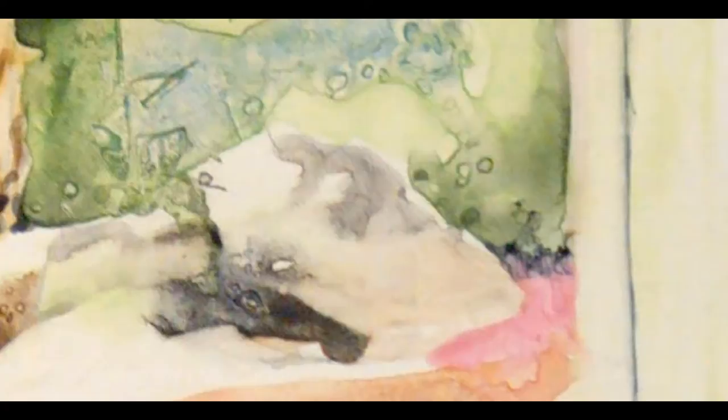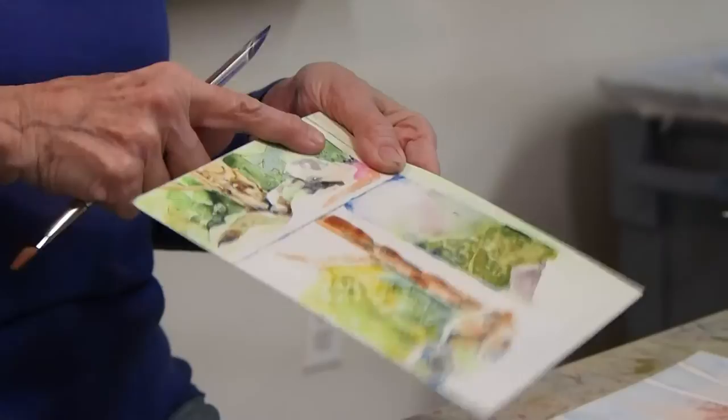Your tree last time. I mean, so you get these marks that are going to come. This is very smooth, so you get some quite interesting things if you have something very smooth here.